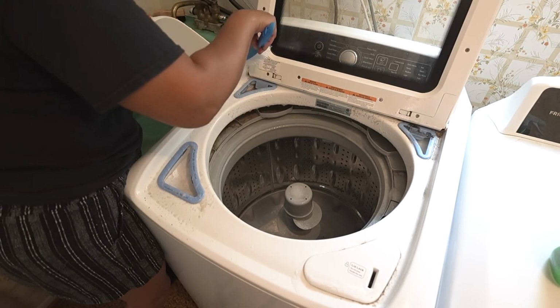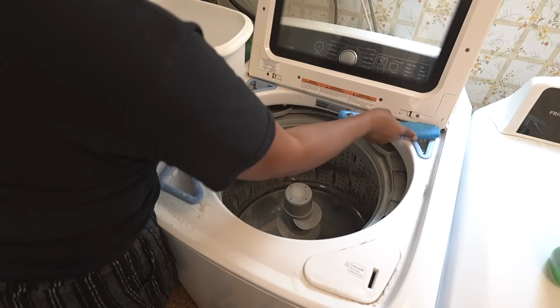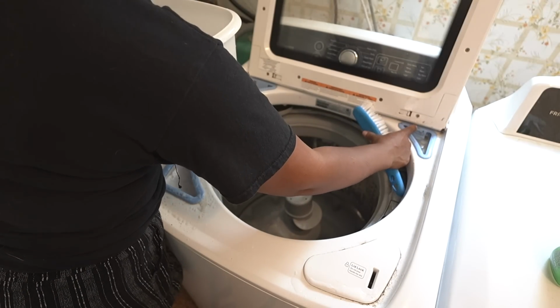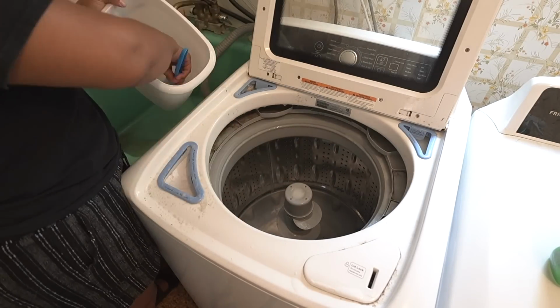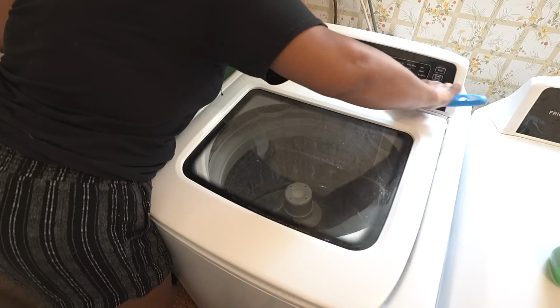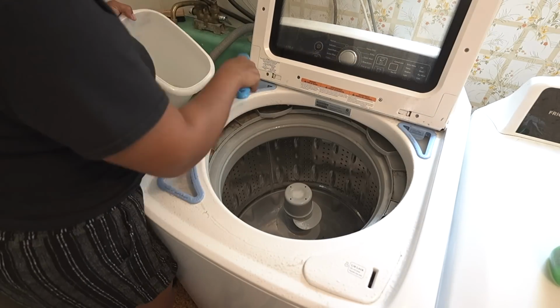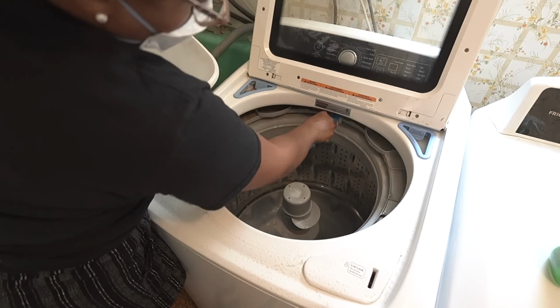I know I've been scolded for using toilet bowl cleaner once, but it's not something that sits in the drum for long periods of time. I always run a cycle after, and it doesn't just cling there. However, in today's video, I use what's accessible. So I'm just using some Dawn Blue dish soap, which is just a standard degreaser, really mild. It's not going to damage the finish on this or the stainless steel or anything.